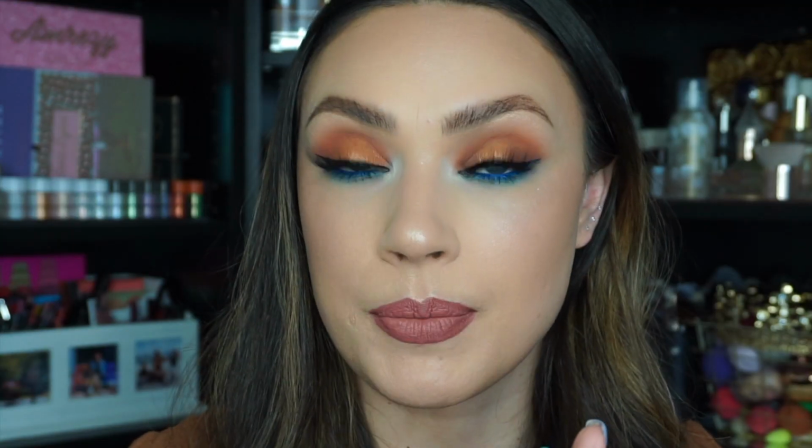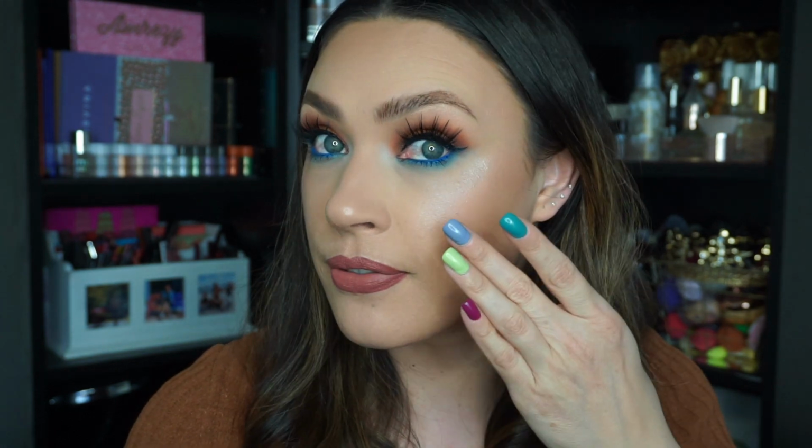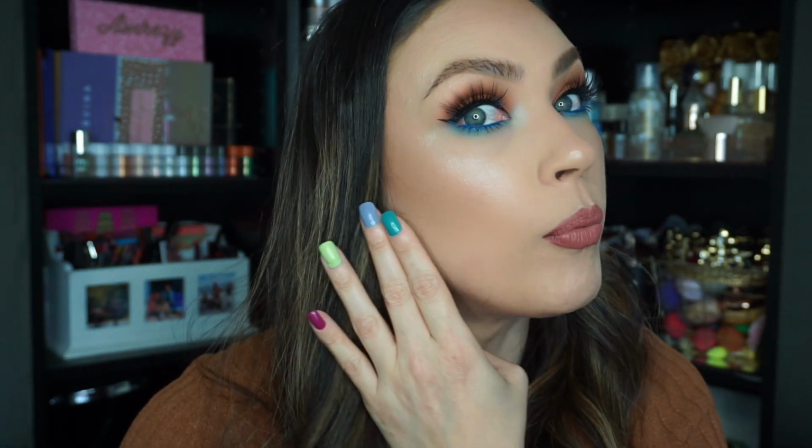So if you have been here for a while, you have seen me use this product. I have had mine forever, and it's still great. It doesn't smell funky, it doesn't look funky, it doesn't separate. I have had that illuminator for years, literally. Don't judge me, but it works perfectly. It's beautiful. It's very potent, it almost makes you look like you're sweating. So just go easy on it. But it looks so beautiful on the skin.